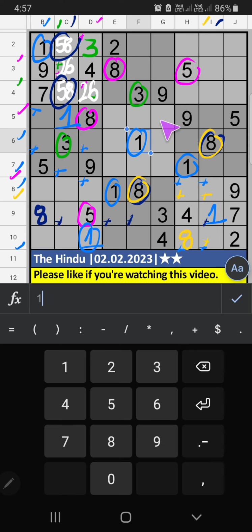7th row, 5th row, we have pair numbers 5 and 9. So 5 and 9 can't come in these cells. They will come in another 2 cells. Column G, we already have 9. So 9 can't come in the cell. 9 is confirmed here. Then 5 is here.